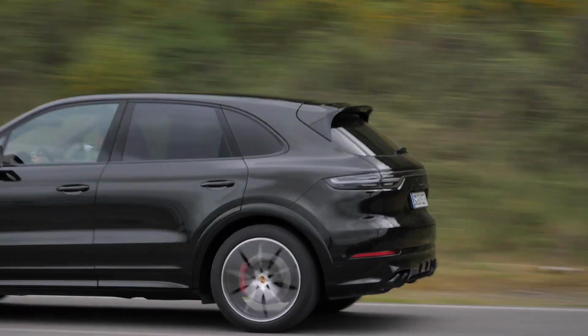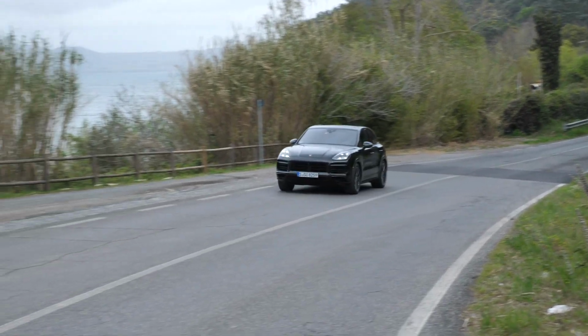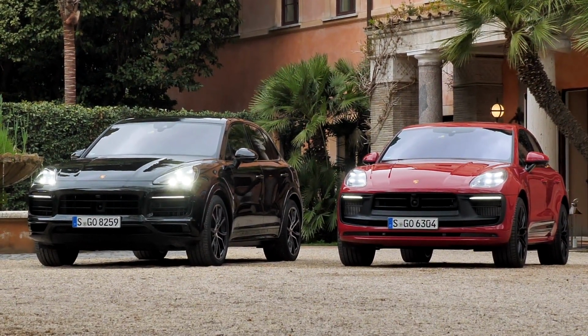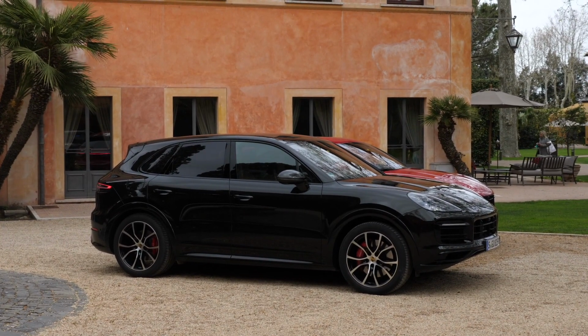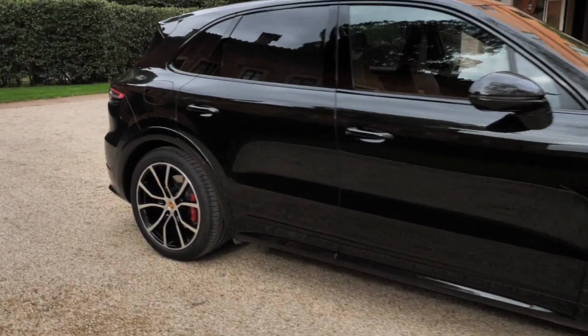This has the Tiptronic S 8-speed auto box, so not a dual clutch. With the optional air suspension, of course, this can also be lowered by 10 millimeters. This air suspension also has active roll stabilization, and you get optionally also the torque vectoring and the rear axle steering. Of course, this is also 4-wheel drive.